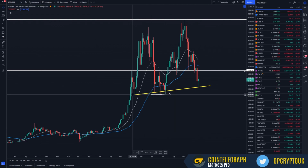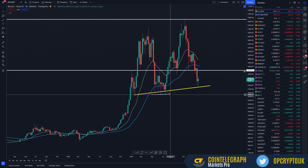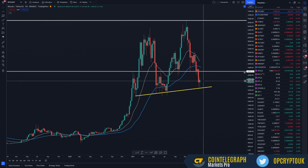As you can see, this was the start of a trend. We've then had several weeks and no closures below that trend. So that is an area we need to stay above. If we do stay above this, then it's going to be good for altcoins. And so far, this weekly candle is looking okay.